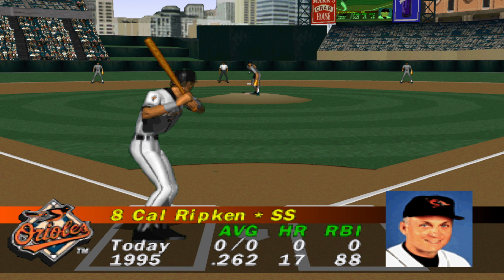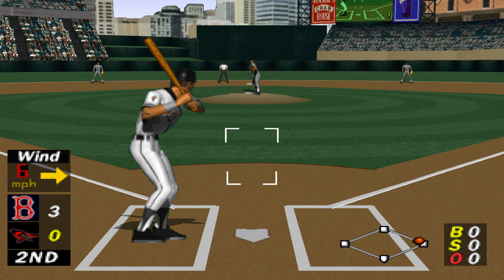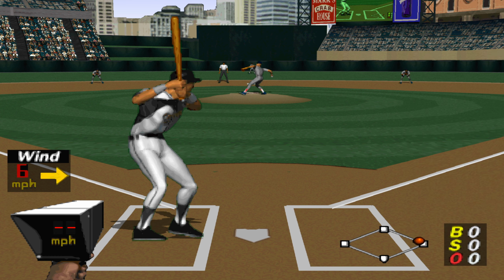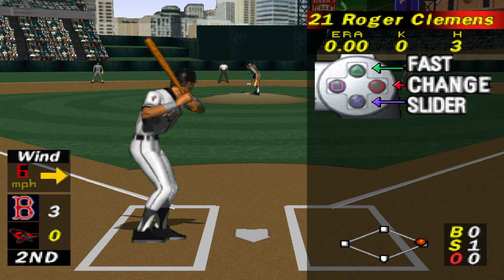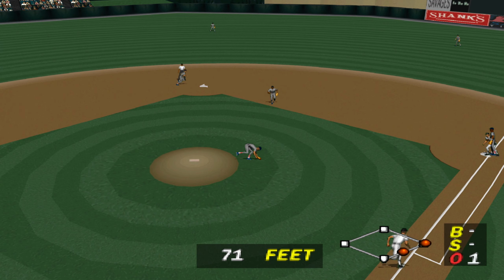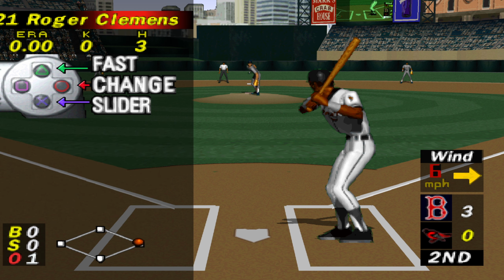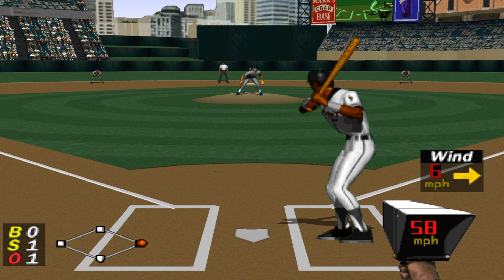Now batting, Cal Ripken. Here's the pitch. Not in time. Here's the pitch. Count, 0-1. Here's the windup. The pitch. Up the middle. Nice diving catch. Runner at first base. The next batter, Eddie Murray. 0-1.